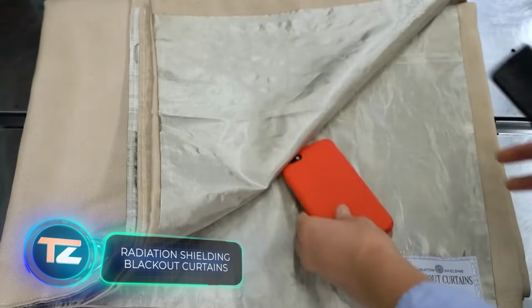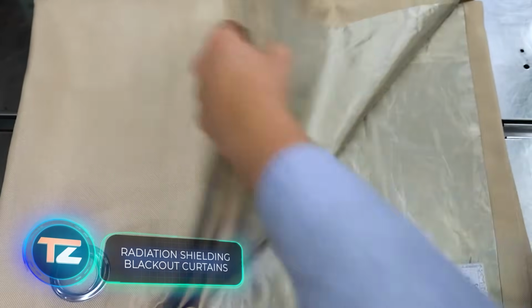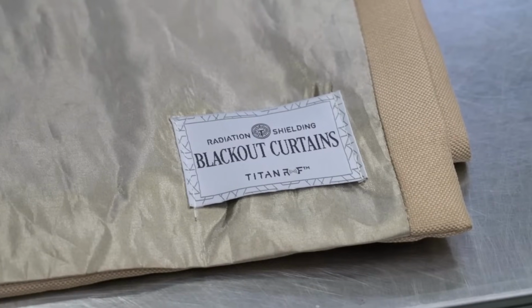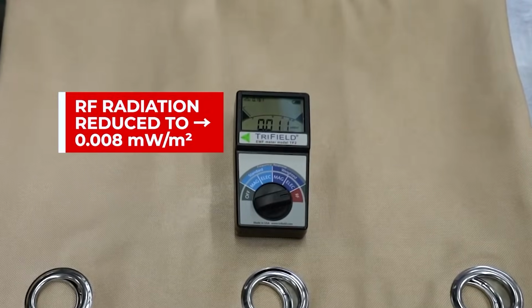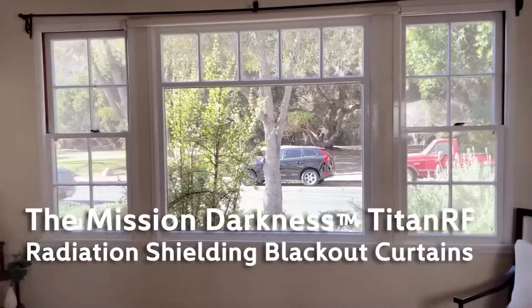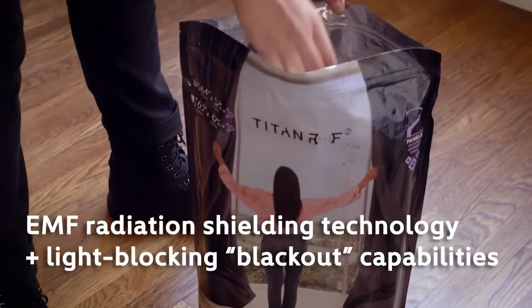$254. That's the price of 2 Mission Darkness Titan RF curtains. But why are we talking about curtains? Don't skip ahead, there is a reason. These curtains are more special than you might think. Apart from blocking light and noise, they also block radiation.